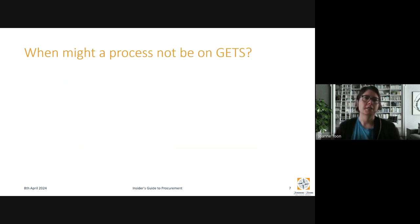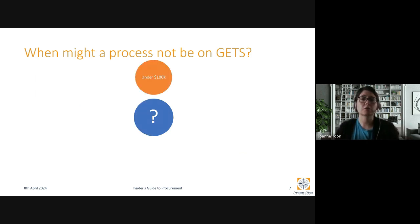Not all processes are openly advertised. So you do need to be aware of this. They might not be on GETS for multiple reasons. The first key one is if it's under the thresholds. They don't have to openly advertise if it's below $100,000.